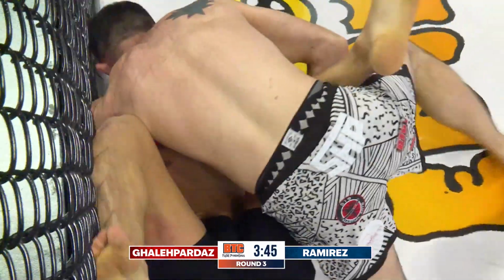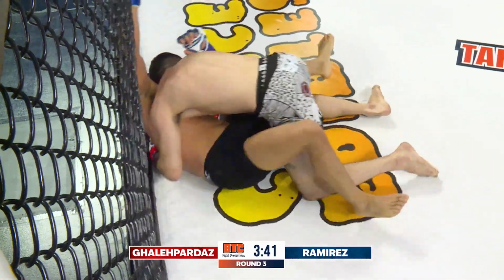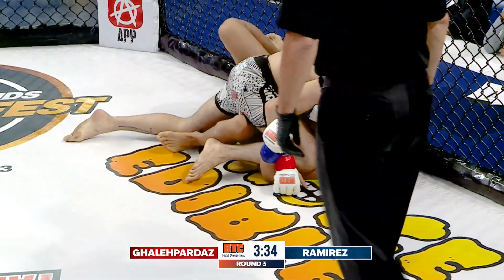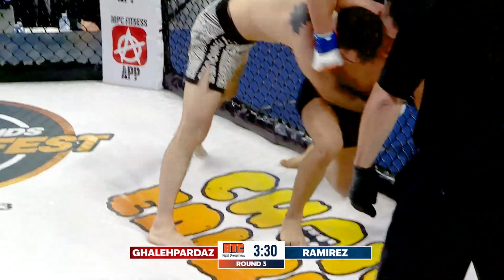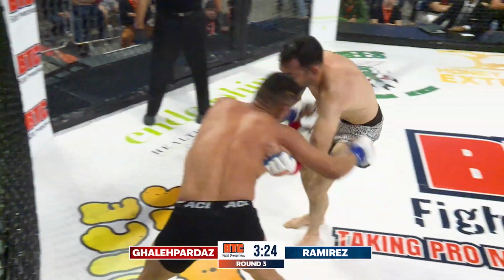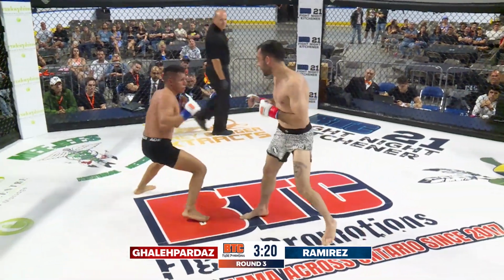And Ghalehpardaz, if anything, is trying to break the will of Ramirez right now with the remaining 3 minutes and 45 seconds left in this fight. Right. Now, Ramirez had been telling us that he was going to look for a submission. He was in guard. Now Gino just advanced to half guard. Let's see if he tries for something. Well, Gino Ghalehpardaz trying to take the back, but Ramirez does get back to a standing position. And tries to get a break, and does. So nice work by Ramirez to get back to his feet.